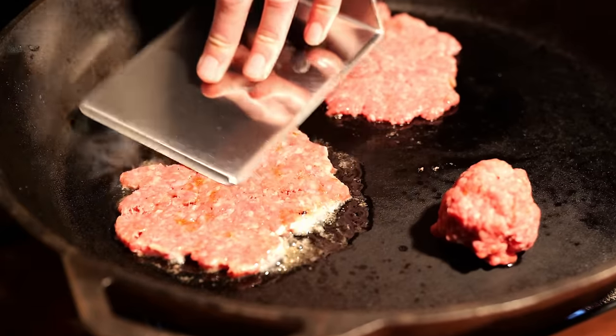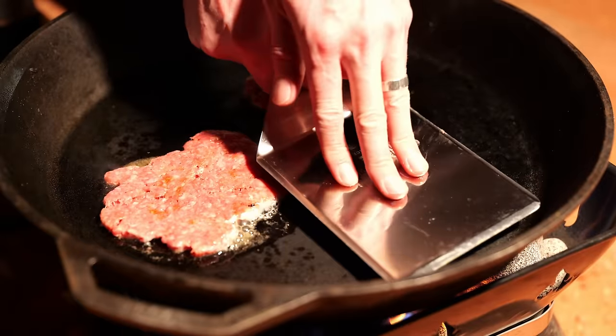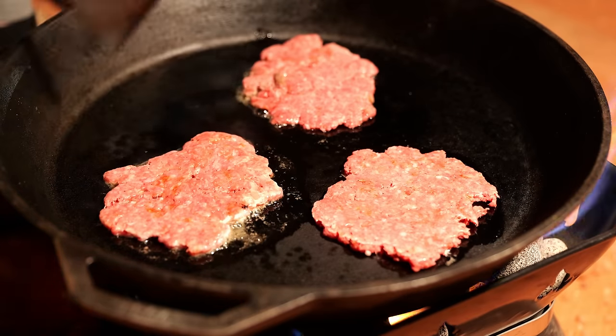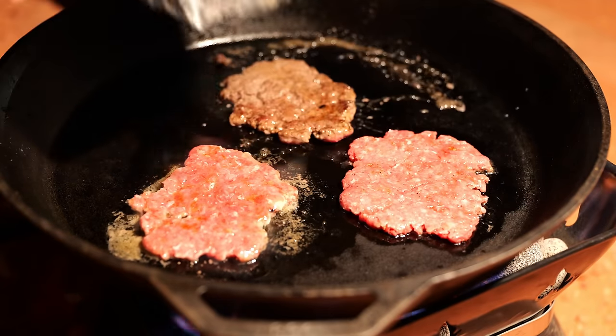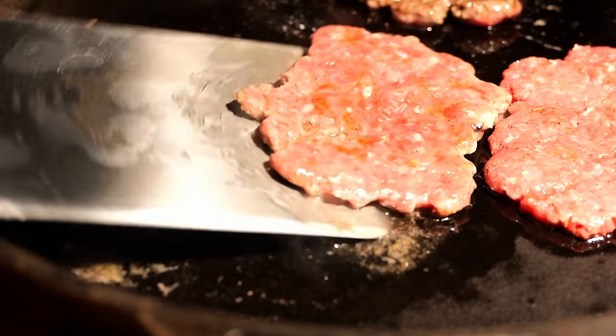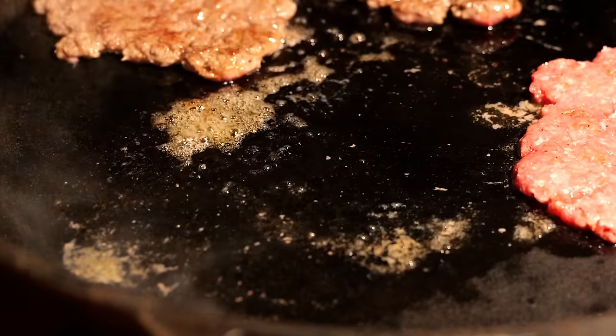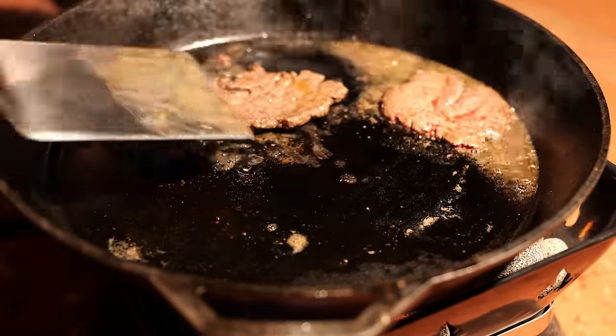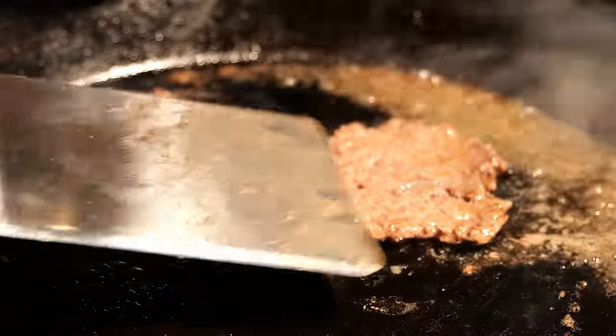Now, what makes Smashburgers better than regular patties? Well, the internet has plenty of its own opinions, but personally, I like them because you can usually get a nice crispy crust on the outside, and they cook up really fast as compared to a thicker patty. I also find them far juicier, but you'll just have to try them for yourself to see.